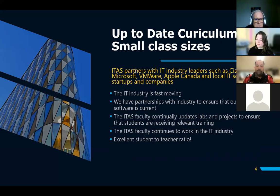Our classroom sizes are really low. Essentially, you'd be about 18 to 22 students per instructor. Okay, so you're basically in a dedicated lab environment with a lot of hands-on experience and ability to ask the instructor to help out. You're not in a big lecture hall with 100 students. We have a very, very low classroom size, which works out really, really well for us.